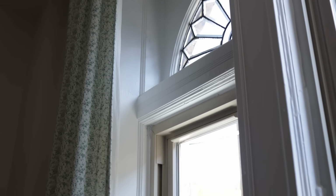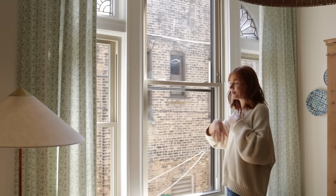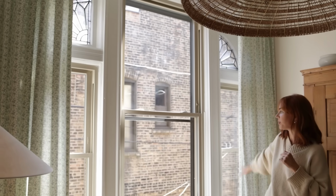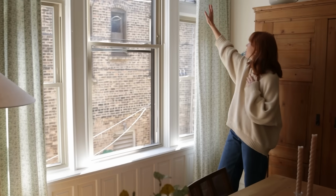These leaded glass windows are original from 1885, which is so cool. And the unit upstairs actually has a very similar window setup, but their leaded glass windows have been removed because they did not stand the test of time, which makes me so grateful that these have been untouched and they're still going strong.